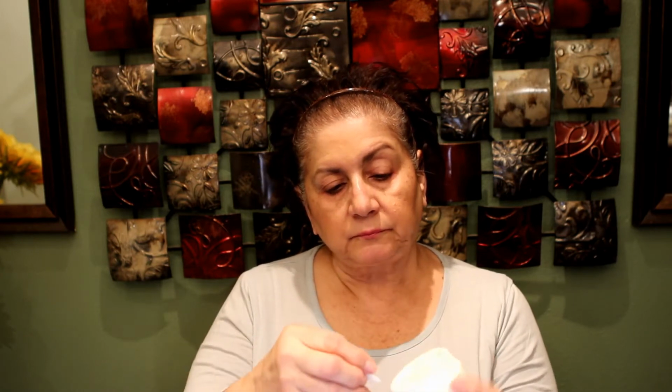But before I do that, I'm going to use the Physicians Formula balm to remove my makeup. And this is a new one. The one that I showed you guys the other day on my March favorites is empty. So this is a backup that I have. And I usually just need like this much to remove the makeup on my face. So I usually just warm it up between my hands. My hands, of course, are clean. And then I'll start just rubbing it all over my face.